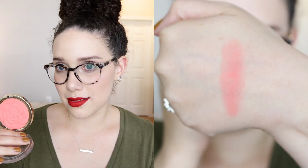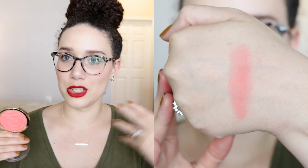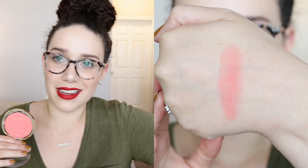The next one is also from Milani. It just says Milani Powder Blush. This is in the color Coral Cove. I don't know why I picked this one, but it's the one that has that rose design in it. I do not use this because the color is not good for me at all. I'm not too light to use it, but I just don't think that it looks good on me. Personally, I think the color is just too bright.